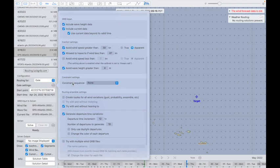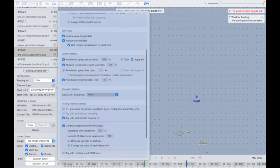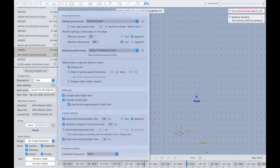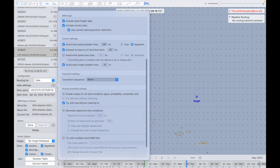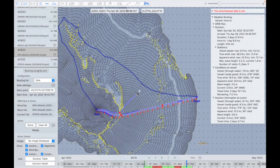And the other alternative with heaving to is this new option in the routing ensemble settings area, which is to try with and without heaving to. So those two settings go really well together. You want to turn both those on. And what happens now, it'll turn off the departure planning. So now it'll create two solutions. It tries to solve first for being allowed to heave to.